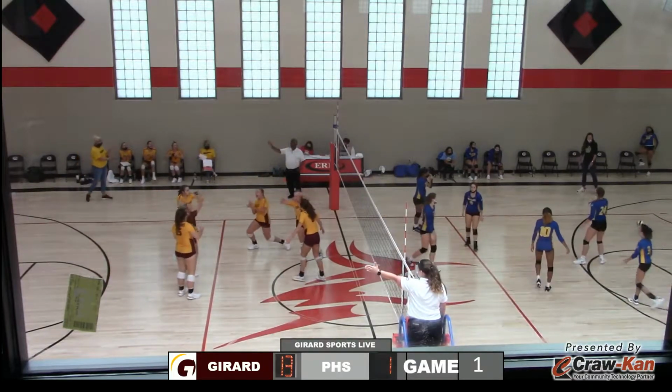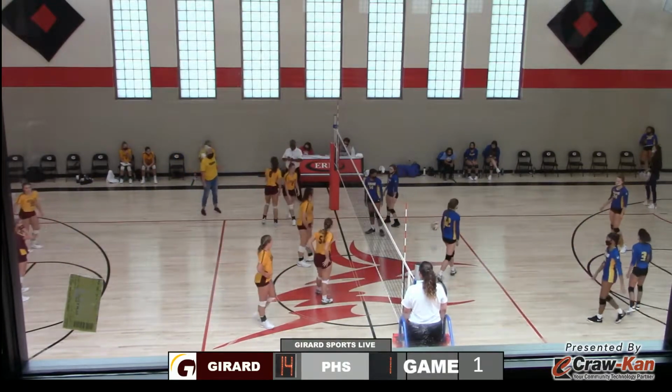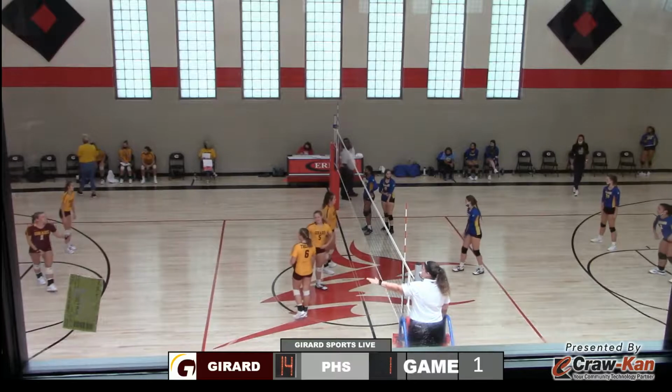And McGowan will put it down for the Trojans. Trojans scoring at will. 14-1. Pouch will come in for Smith in the first rotation. First time the Trojans have rotated in 14 points.